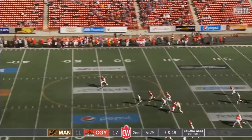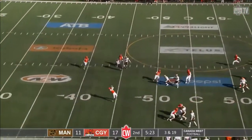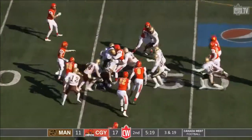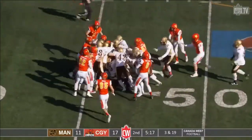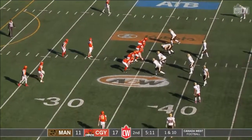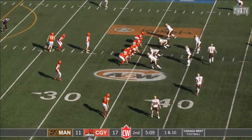And Riley back in after he was shaken up. Doesn't really get good distance on it. Taken by Esquerdo at the 45-yard line, looking for somewhere to go. And he just runs into the big white and brown pile. First and 10 Dinos at the 35-yard line, just over 5 minutes to go. Dinos with a 17-11 lead.